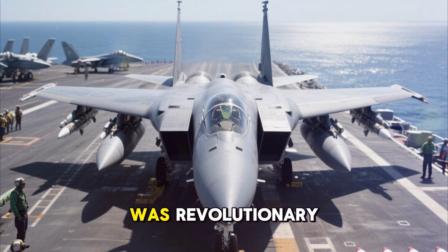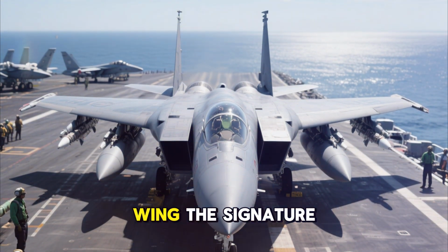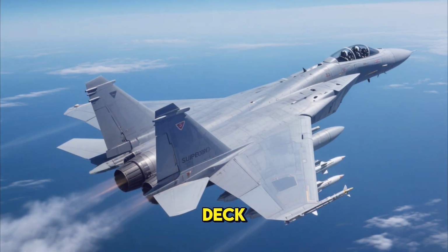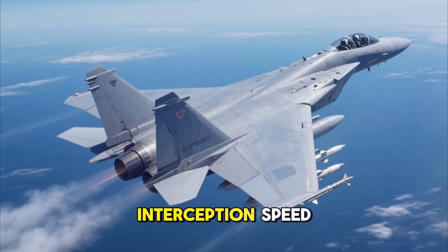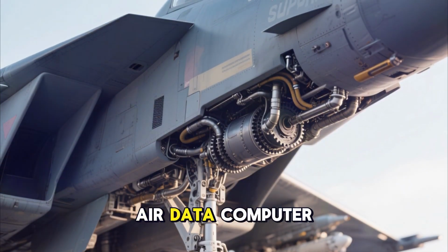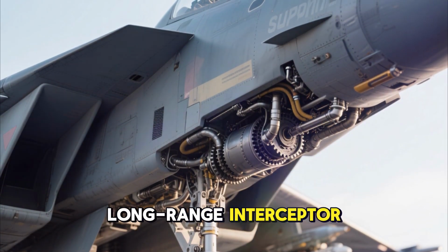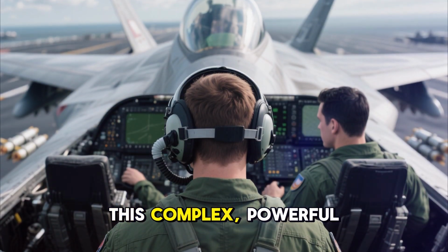The Grumman design was revolutionary. Its key feature was the variable sweep wing, the signature wing that could sweep forward for maximum lift and slow-speed landing on the carrier deck, and sweep back into a sharp delta configuration for supersonic interception speed. This mechanical marvel, controlled by an air data computer, automatically adjusted the wings for optimal performance, a necessity for a jet that had to be both a long-range interceptor and a delicate, slow-speed carrier landing machine.